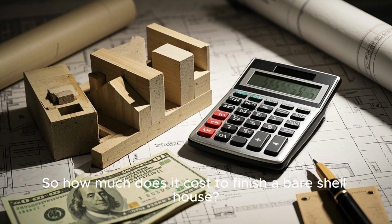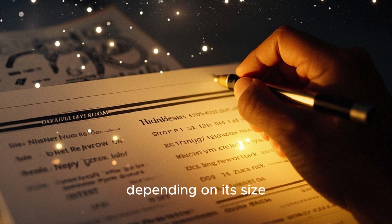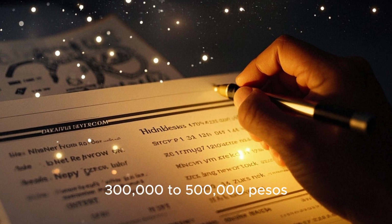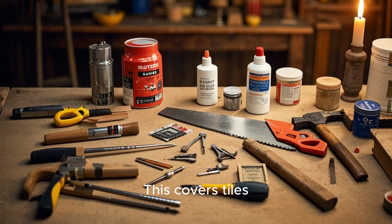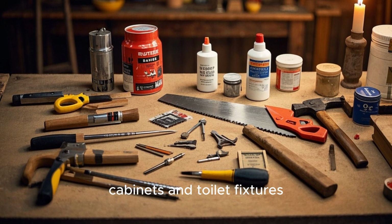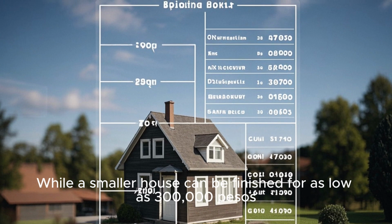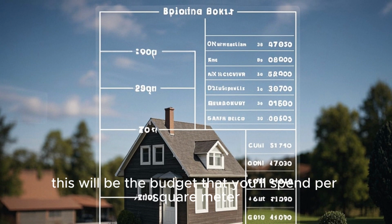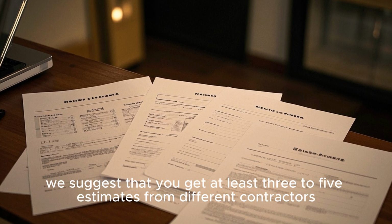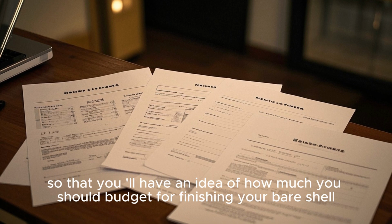So how much does it cost to finish a bare shell house? According to several contractors, depending on its size, finishing a 60 to 80 square meter house can cost anywhere between 300,000 to 500,000 pesos. This covers tiles, ceiling works, electricals, lights, paint, doors, cabinets, and toilet fixtures. While a smaller house can be finished for as low as 300,000 pesos. For bigger houses, we suggest that you get at least 3 to 5 estimates from different contractors, so that you'll have an idea of how much you should budget for finishing your bare shell.